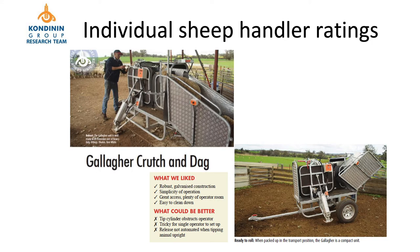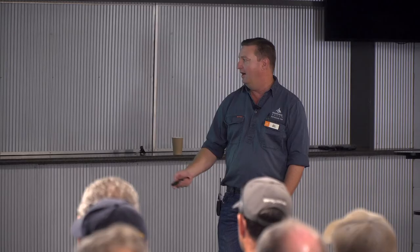Gallagher crutch and deck. Anyone? Did anyone have that? Is anyone here with a Gallagher unit? No. All right. Look, in terms of construction, very robust. Lots of components hot dipped. It is pretty simple in its operation, easy to clean down, so there's a reasonable focus on cleaning and transporting. So in terms of access, you could definitely get in around the animal. That top cylinder did obstruct the operator a little bit, just in the way that top cylinder operates. Really need two people to set it up. Some components are a little bit heavy, not that well balanced, and the release isn't automated when tipping the animal back upright. And I imagine that would be something that could probably be pretty easily fixed.